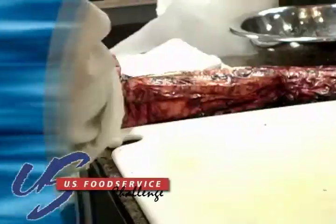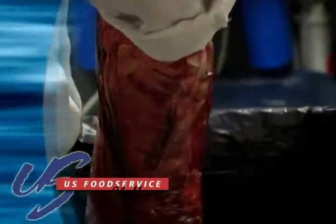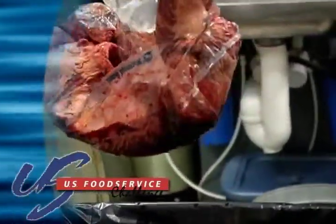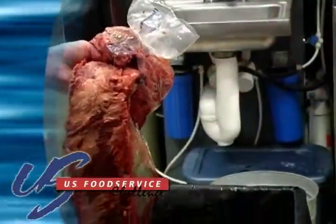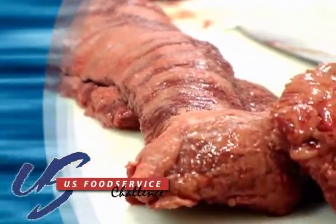Got a roasted potato, nicely done. Right in the oven, 350 oven. There, he's opening up his skirt steak, and look at the bloody mess. Look at the length of those skirt steaks. This is a beautiful item.